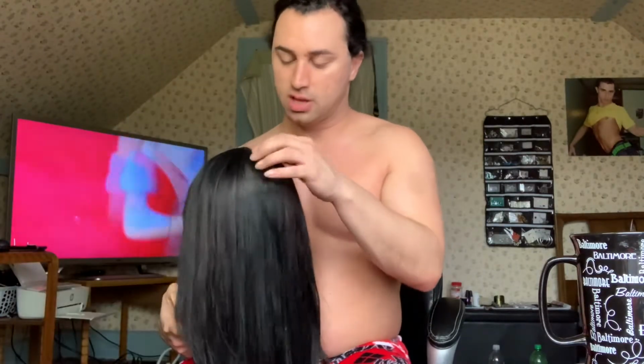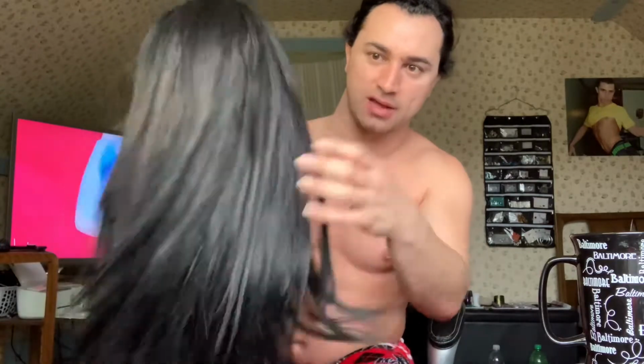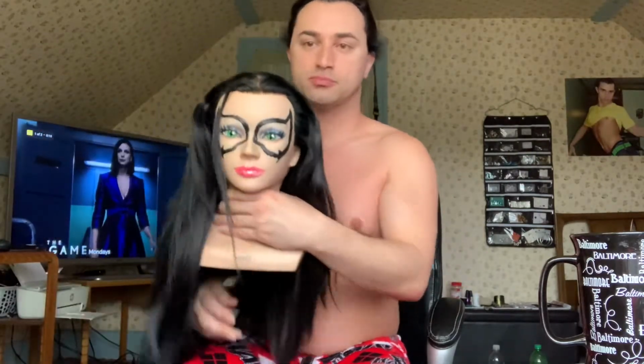You can see there's a closure right here. I did cut bangs into this doll, and obviously you flat iron and curl the hair. It's been done so many times that the hair just starts to fall out. But in the back of the head, you could never know. Well, here you can see a little bit of a different color, because hair color fades.